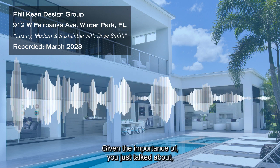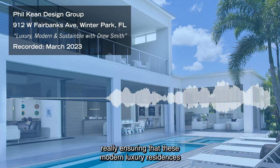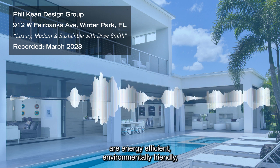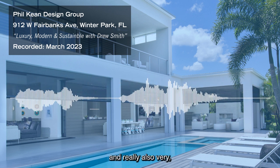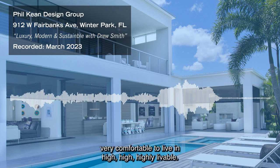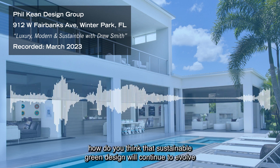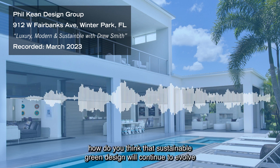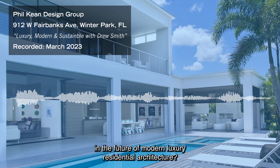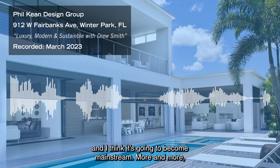Given the importance of what you just talked about, really ensuring that these modern luxury residences are energy efficient, environmentally friendly, and really also very, very comfortable to live in, highly livable, we'll say. My next question is, how do you think that sustainable green design will continue to evolve in the future of modern luxury residential architecture? I think it's only going to get better, and I think it's going to become mainstream.